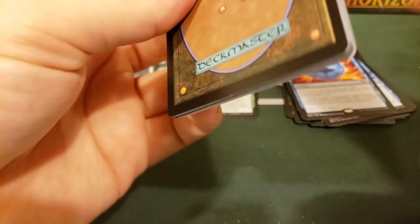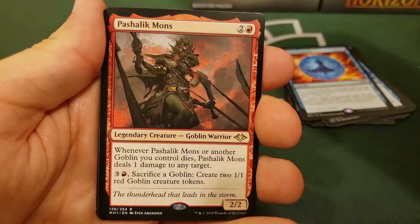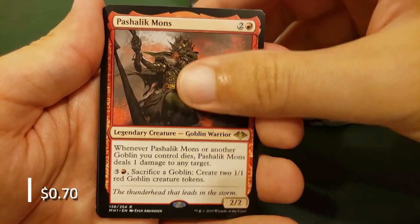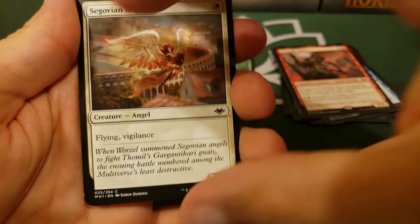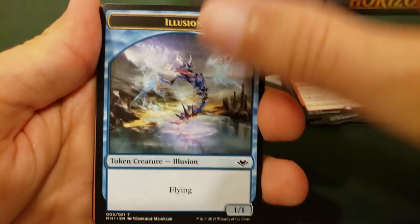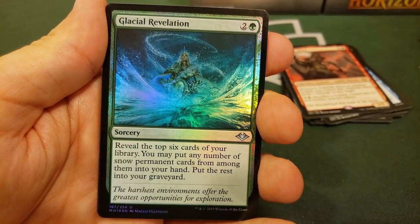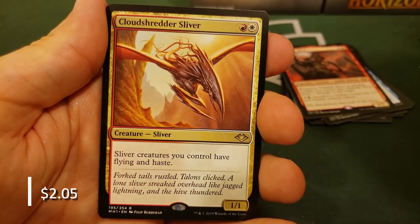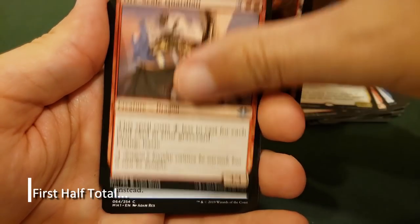All right, two more packs here for Mr. Chris, and then we move on over to Mark. Pashalik Mons, Goblin. All right, you got one more pack left here. As long as I didn't steal from the other side, I'll have to double check. I don't think I did. The Illusion, Swampert. Into a Glacial Revelation, and a Cloud Shredder Sliver is going to be your last pack for you.